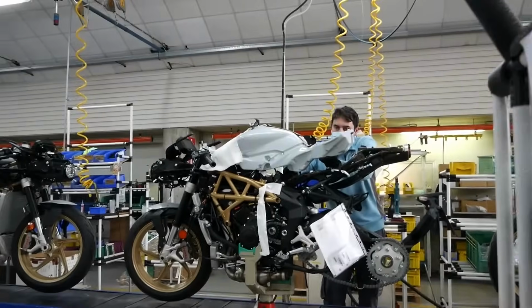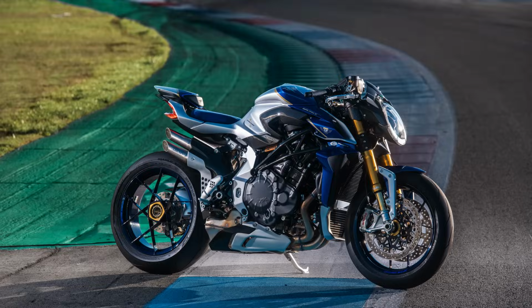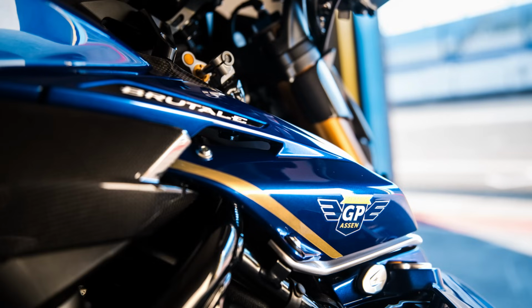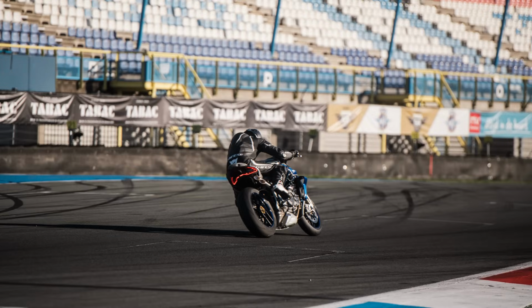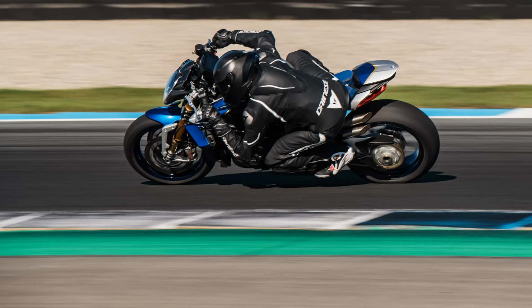Now, this bike is specifically finished in blue Nordico, Argento Agate Silver, and gold, and MV say it's both elegant and sporty, perfectly highlighting the motorcycle's significant attention to detail and first-rate technical equipment. Certainly looks pretty good to me, and I do like some of the little details like the gold pinstripe and the Assen circuit layout and GP badges on the sides there. This bike was produced in official partnership with the circuit, much like the Nürburgring edition last year, thus allowing them to use the badging and logos on the bike there.